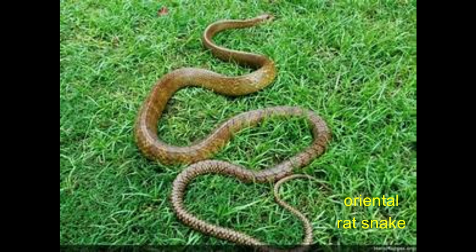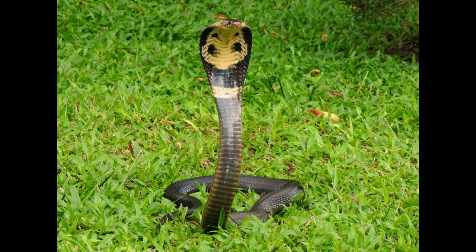3. Oriental rat snake. They can be found all over Thailand, but have been more frequently spotted on the islands, such as Phuket and Koh Phangan. They are not venomous.